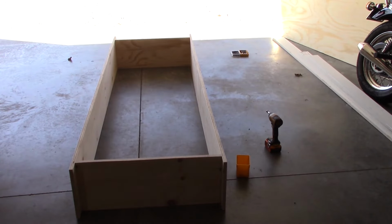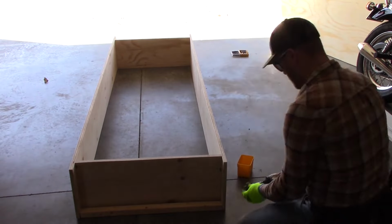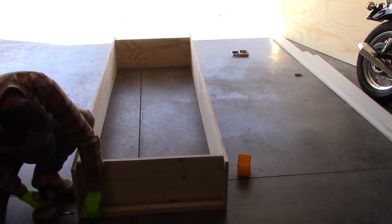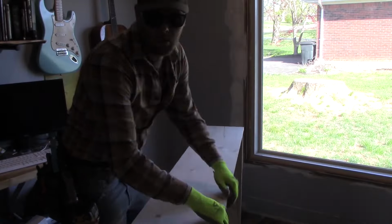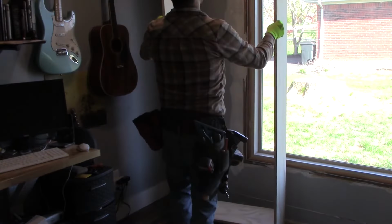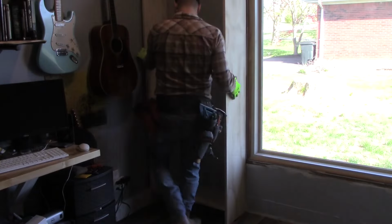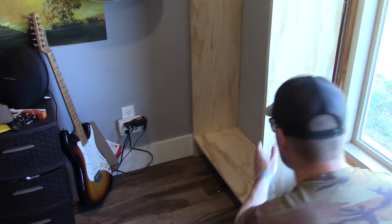Here I am cutting down a small piece of 1x2 that will just basically, or it's a 2x2 is what it is, but it's 1.5 inches by 1.5 inches. It will go in the very top, and I'll utilize it to screw the cabinet top back to the wall, so that way I get a good secure attachment to the wall at the very top of the cabinet.